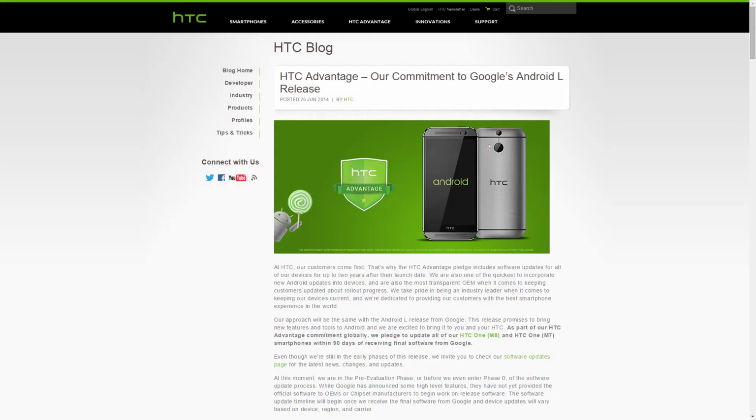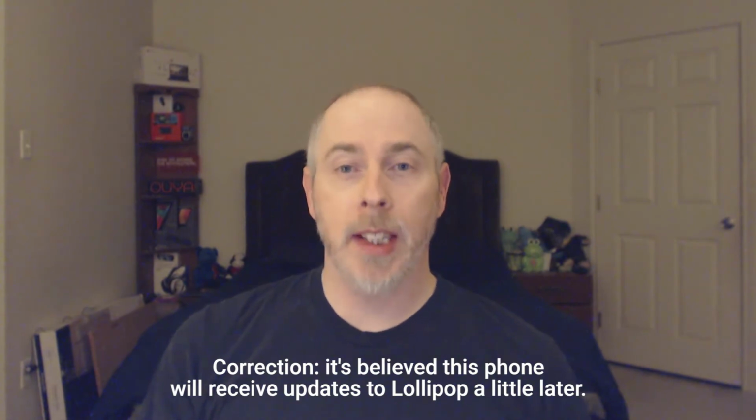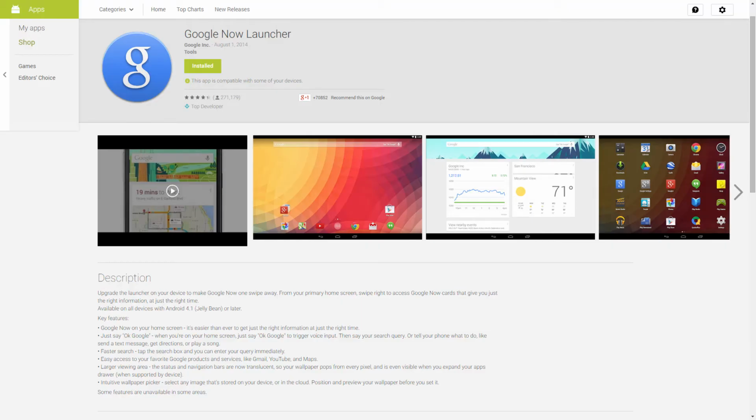Now, some people might say the Desire Eye has Sense on it instead of stock Android. And how do we know that this phone will even get timely OS updates? Well, HTC is committed to providing the newest version of Android, Lollipop, within 90 days for this phone and all the phones in the One series. And there are dozens of launchers that you can get either for free or at a modest but respectable price. Even Google provides their own Google Now launcher for free on the Google Play Store, so you can run these instead of Sense and still have access to all the other software on these devices.